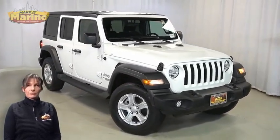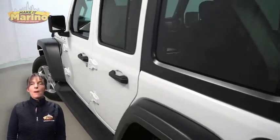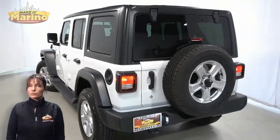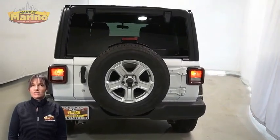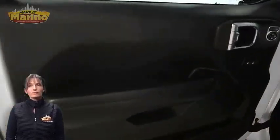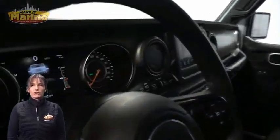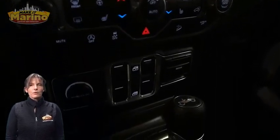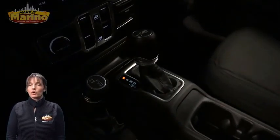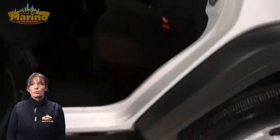With automatic headlamps, front fog lamps, 17-inch aluminum wheels, power heated mirrors, black 3-piece hardtop, rear window wiper and washer, heated front seats, heated steering wheel, 26,000 miles on the odometer, 7-inch touchscreen, rear backup camera, SiriusXM satellite radio, Command-Trac part-time 4-wheel drive system, rear 60/40 folding seats, 3.6-liter V6 engine, and so much more.